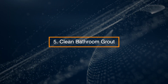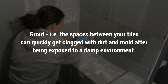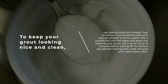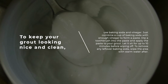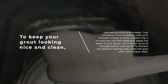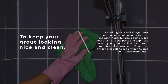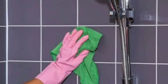5. Clean bathroom grout. Grout, i.e. the spaces between your tiles, can quickly get clogged with dirt and mold after being exposed to a damp environment. To keep your grout looking nice and clean, use baking soda and vinegar. Just combine a cup of baking soda with enough vinegar to form a paste. Dip a toothbrush into the paste and apply the paste to your grout. Let it sit for up to 10 minutes before wiping off. To remove any leftover baking soda, wipe the area with warm water after.